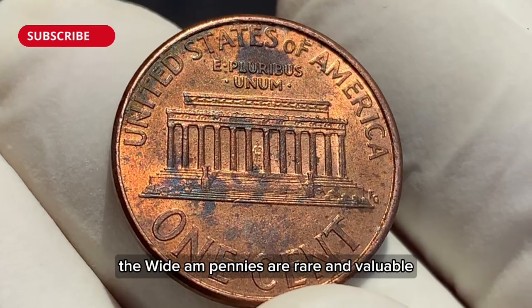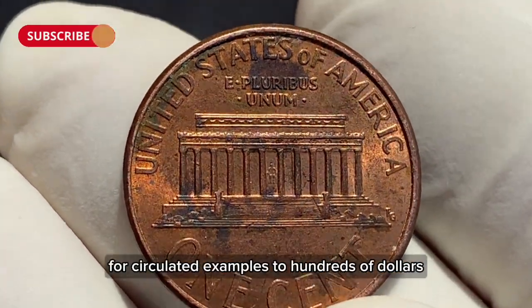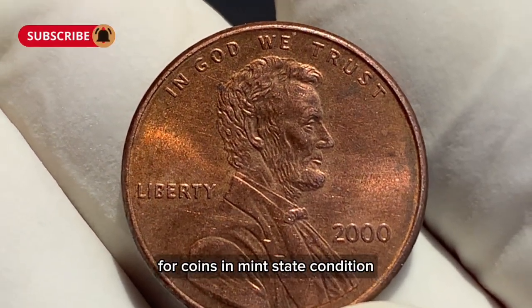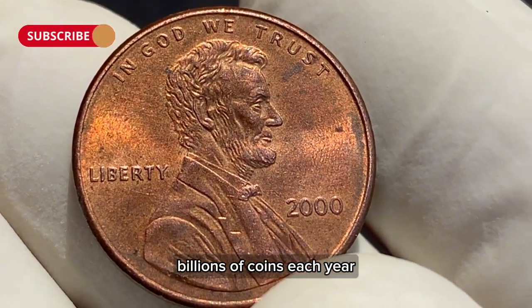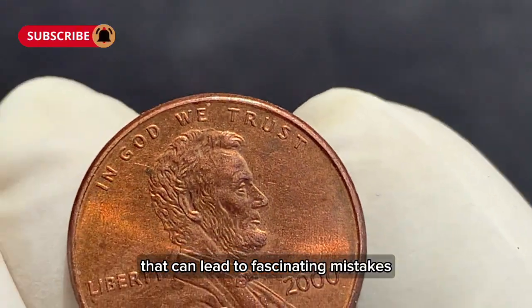The wide AM pennies are rare and valuable, with prices ranging from a few dollars for circulated examples to hundreds of dollars for coins in mint state condition. The error serves as a reminder of the complexities involved in minting billions of coins each year and the human and mechanical fallibility that can lead to fascinating mistakes.